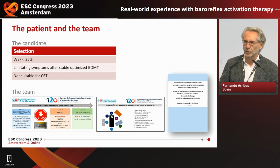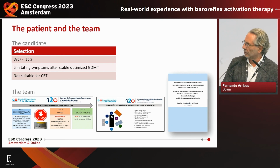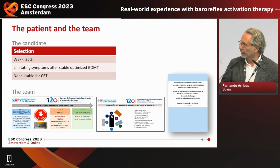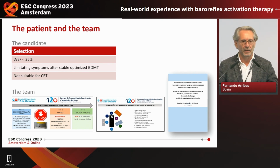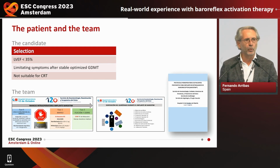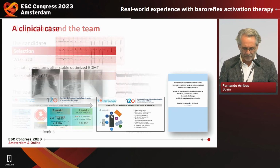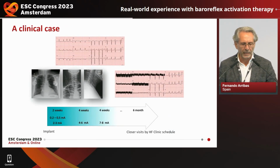We do not restrict the device to patients with NT-proBNP under 1600. We included every patient. These are very sick patients, and they ask every day at the clinic, at the office, for something to improve their quality of life and their symptoms. It's very important to make a very good team, all involved, and this is what we did at our hospital.